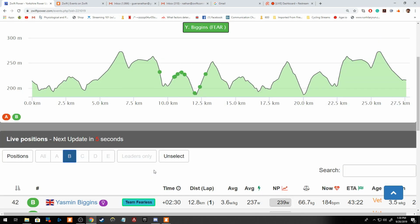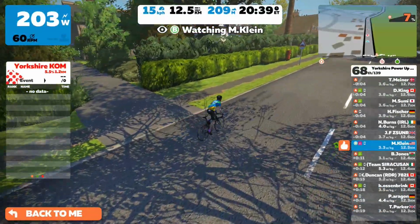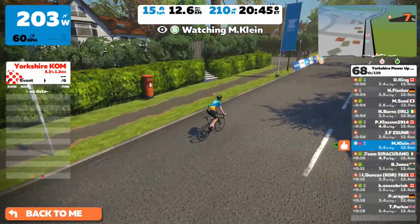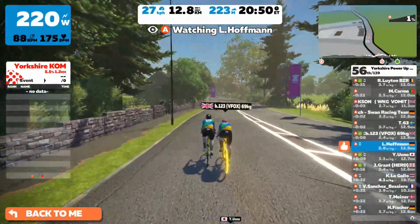So Biggins is still on the front of this race. Let's jump in with Mary Klein and see how things are going on her climb as they're just starting the KOM. You can see their little dots here, but we can see the live feed of the rider as she's jumping out on course. It looks like here's Klein with, as we did see earlier, almost a 1 minute gap, and that's going to probably continue to go out as I do believe Yasmin's almost to the top of the KOM here.